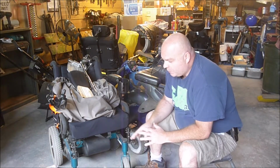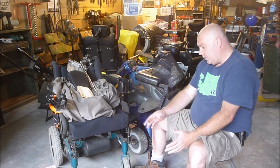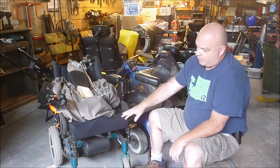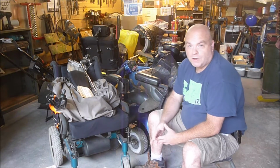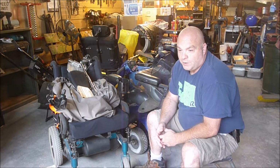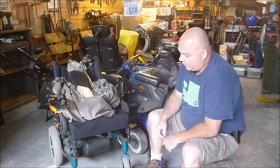Now, I started with this one right here. I paid, I believe, around $150 for it. I'm not exactly sure. It's a Torque. It's an older wheelchair. I've had this thing from almost day one of hurting myself. Within the first couple months, I bought this because I knew I was gonna need something, and we had a trip coming up where we were gonna head to the city.